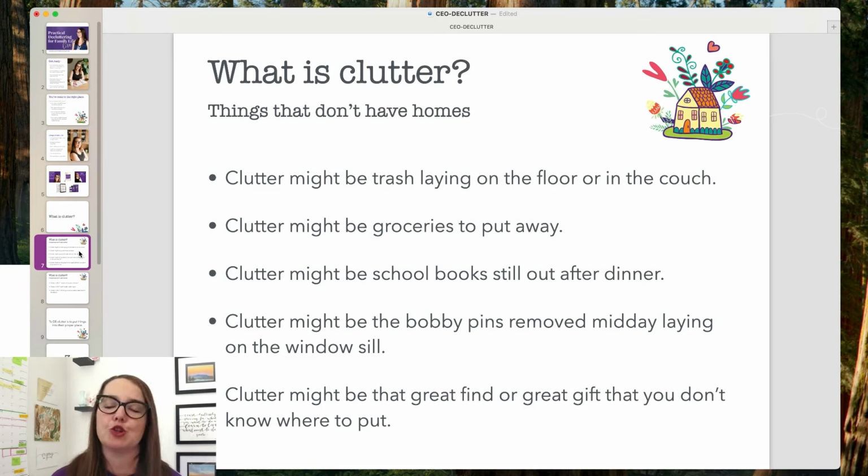So clutter is trash anywhere outside of a trash can. Clutter could be groceries that need to be put away. Sometimes they come in from the car or in from off the front step, and then they're just there in that front entryway. But until it's all the way in its home in the pantry, it's clutter because it's not where it belongs.